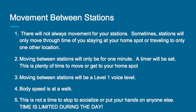Movement between stations is extremely important, kiddos. There's not always movement for each station. Sometimes stations will only move through time, meaning that you're not going to be getting up and moving your body, but you'll stay at your home spot at the table. But sometimes you will be traveling only just to another location close by. Moving between stations will only be for about a minute. I usually use a timer to move if you need to. This is plenty of time to move or get to your next spot.